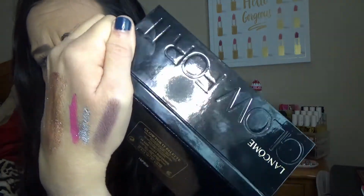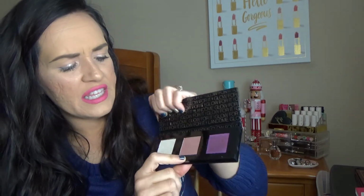It's pretty dark. Maybe on the eyes, I don't know. But this was $39 on the website, I think. And I paid $25 for it at TJ Maxx. I think it's really pretty. I just don't see myself using this shade or even this shade because they're so dark.